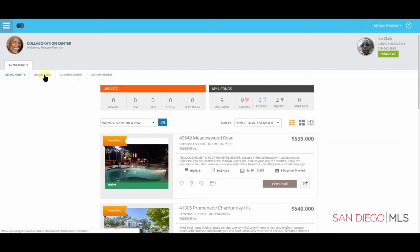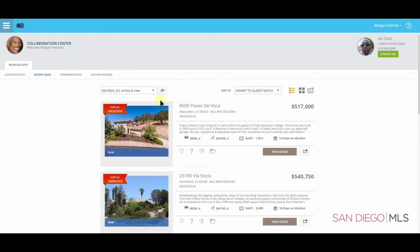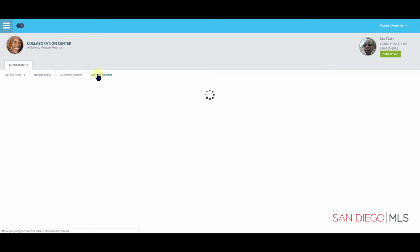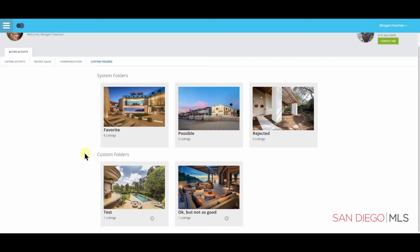The Collab Center will also show recent sales, referencing the search that is selected. You can go back to all listings, all saved searches, if you wish to see recent sales based upon all searches. Communication. This is just another way to get to that section because communication is key. There are just a couple of different ways for you to get to that area. And again, custom folders. So custom folders, it's kind of like the favorite, possible, and rejected, but they can make their own name for the folder.